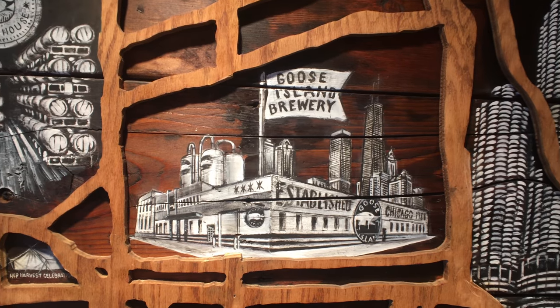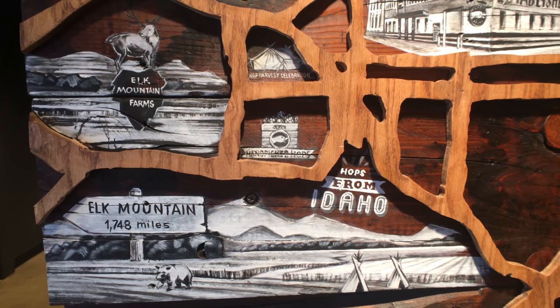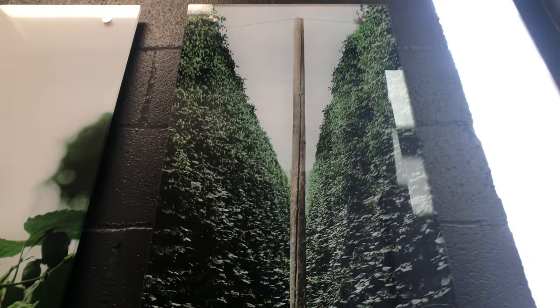All their hops are essentially grown at this hop farm very close to the Canadian border in Idaho. It's probably one of the largest in North America, and this time of year, end of August, it's going to be August 18th when I get there, is the harvest season. The hop plants, or vines, are at their full potential, so that's when they start harvesting them, taking them down, and sending them off to the brewery to become beer.